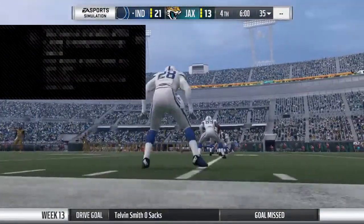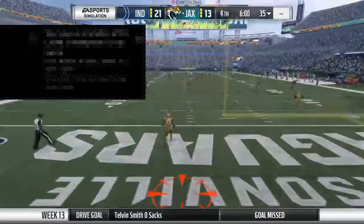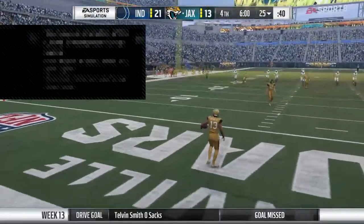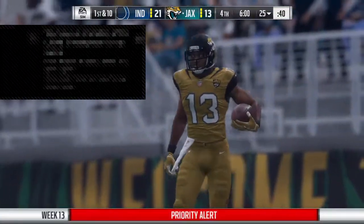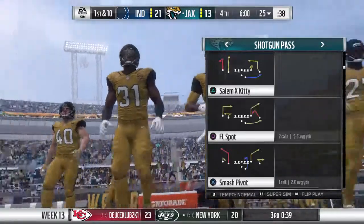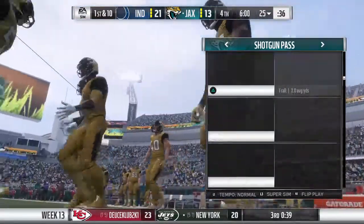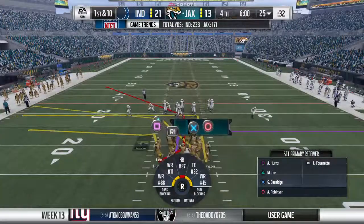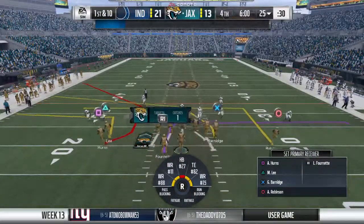Vinatieri out there to kick this one away. And no return on this one as the fair catch is signaled for and taken. Out comes the Jaguar offense now as they get set to take over. And fortunate to get points on the board last time. They had to hit a really long field goal to do so.